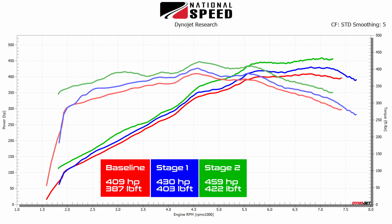Stage 2 increased output to 459 wheel horsepower and 422 pound-feet of torque. Over Stage 1, it's peak gains of 21 wheel horsepower and 16 pound-feet of torque, with maximum gains coming in at 29 wheel horsepower and 29 pound-feet of torque. And over stock, peak gains of 50 wheel horsepower and 35 pound-feet of torque, with maximum gains coming in at 57 wheel horsepower and 60 pound-feet of torque.